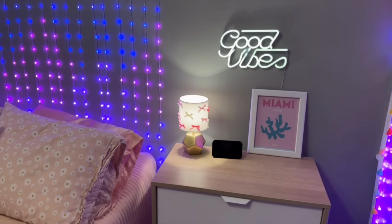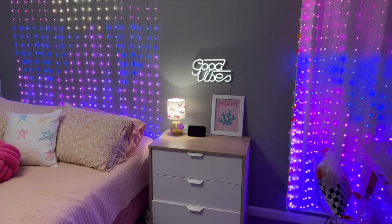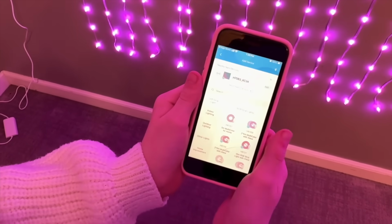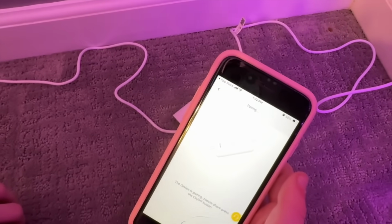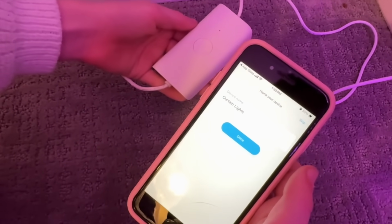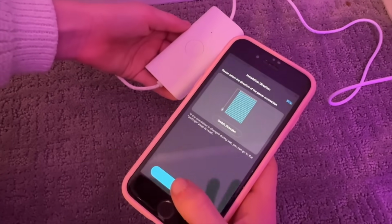Now onto the super fun part, the Govee app, where you can enjoy a wide range of smart control options for a more convenient experience. Install and open the Govee Home app. The app is super easy to use and automatically detects each device. Connect it to Wi-Fi, and that's it.